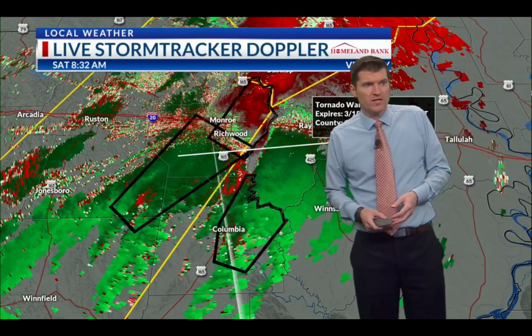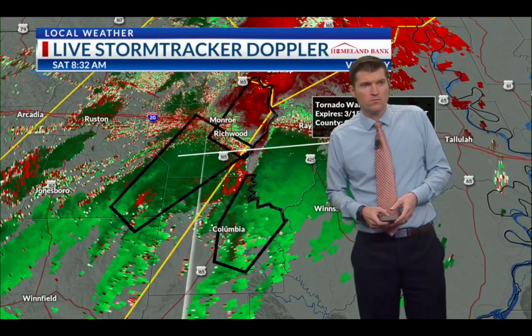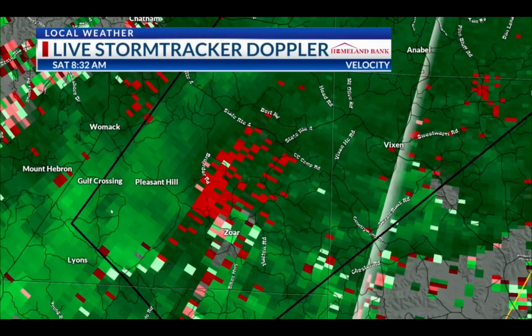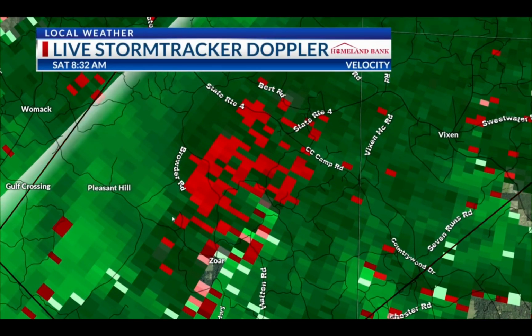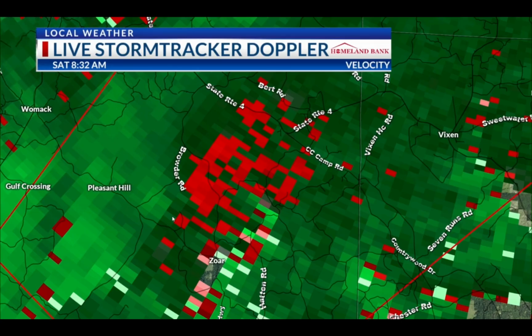Alex has a look, I believe, is that the Winn Parish storm? Yes, it's just to the east of Pleasant Hill at this time. Again, it's moving northeastward at 50 miles per hour. It's not nearly as quick as the one near the Monroe region at 80 miles per hour, but regardless of how fast it's moving, you need to be in your safe place.